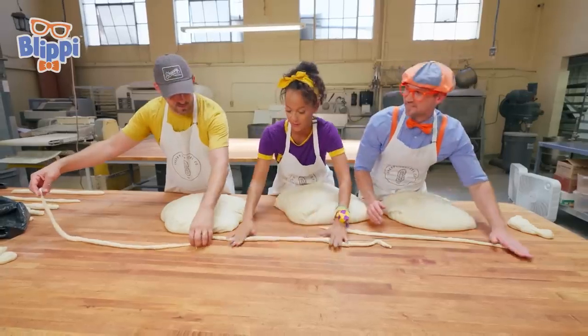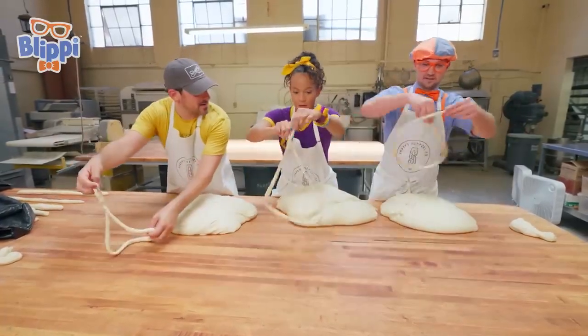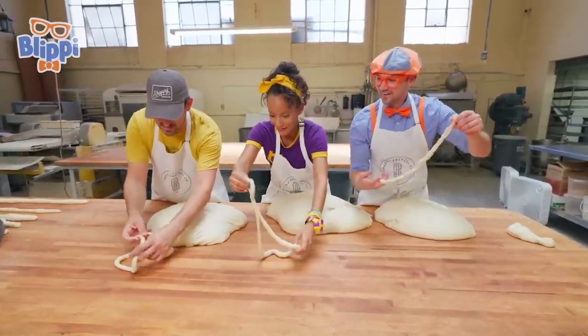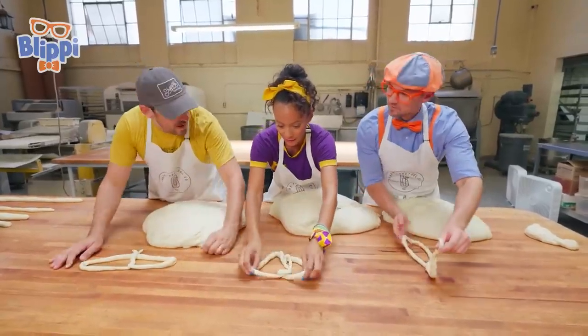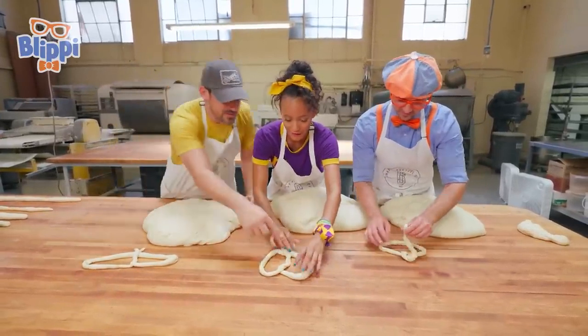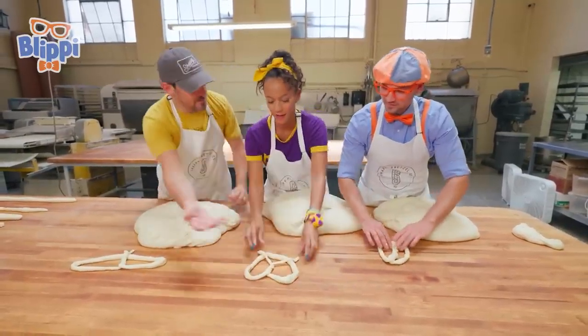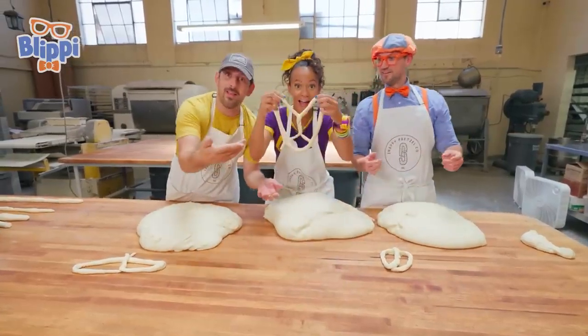Pick it up with your hands. Okay. And wrap it like this so it twists. Perfect twist, Blippi. Whoa, thank you. Once it twists, you bring it down, and you've got it. Wow, that's a big pretzel. Yours looks like a traditional pretzel. Yeah, look. How do I make it look like yours? Look at that pretzel. Now, there you take it. There you go. Look at that.